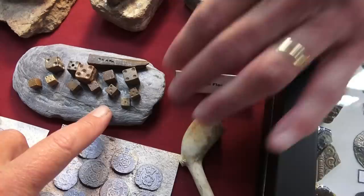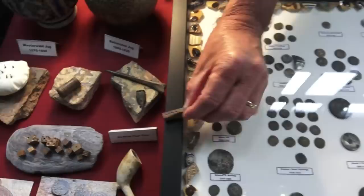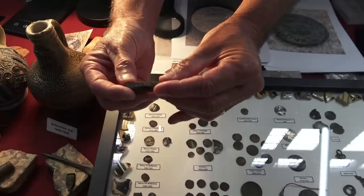Yeah. And this is special as well. What we think it is, is the waste from bone dice production with test holes in. So presumably it would be a rod of bone, and they would have cut the dice as they went along, got to the end, can't make no more dice, and just threw it away.